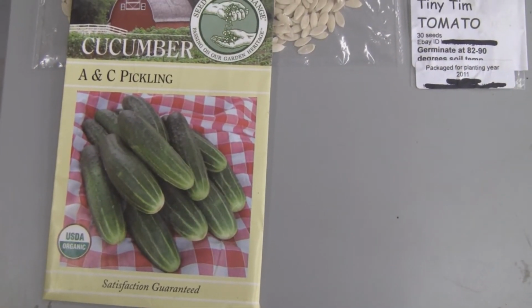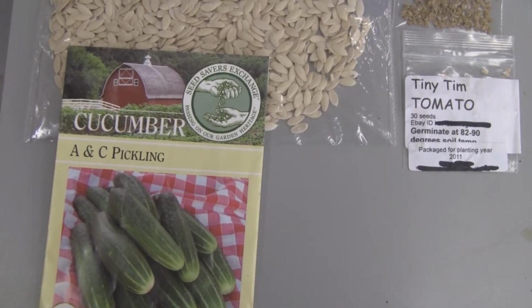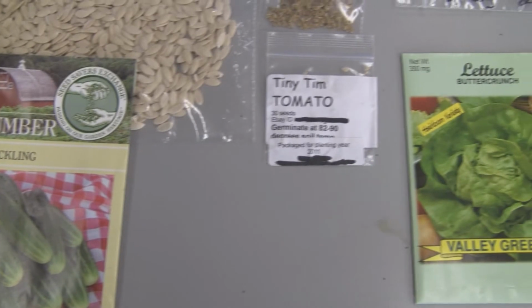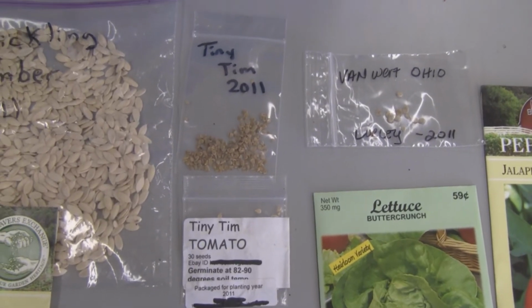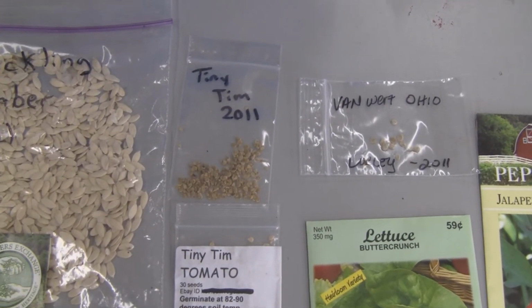Okay, for the remainder of my seeds for my indoor garden this winter, I'm going to be doing some A and C pickling cucumbers, and I have some seeds here that I harvested, but I'm going to be using the rest of them that I bought from Seed Savers. Use those up. Same with my Tiny Tims. I have some left over that I didn't plant, and have some that I harvested, and those are going to be going in my aero garden.